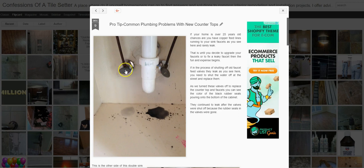And after closing these off, and I actually grabbed a pair of pliers and I cranked these down as tight as I could, they still kept leaking. Because once you've moved the rubber inside there, it was attached to the outsides of the valve on the inside, and it just chewed itself up, so it's gone. So what you have to do in this situation is go out to the street and shut the water off, which is what I did. And then I had to go to the hardware store, replace these two valves and feed lines.